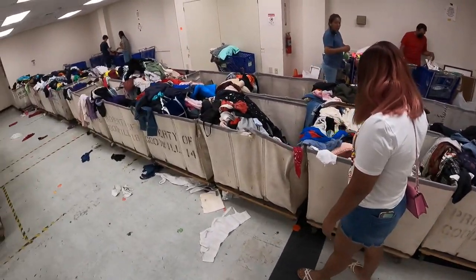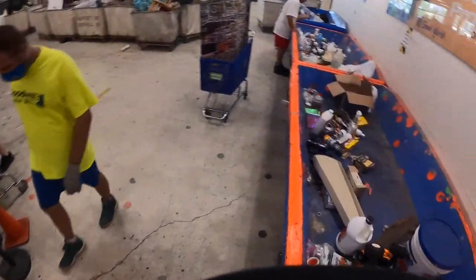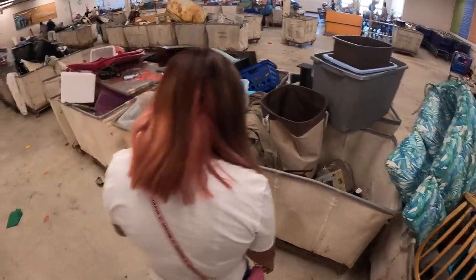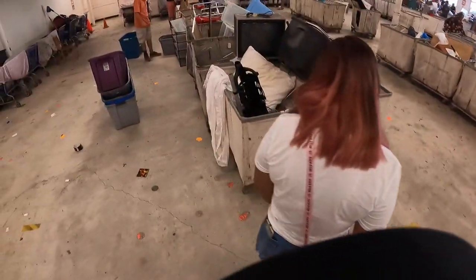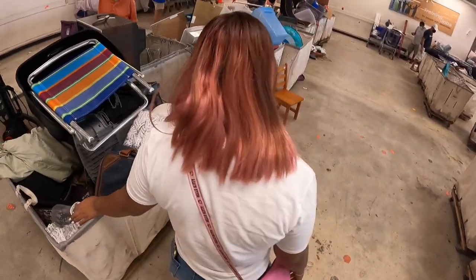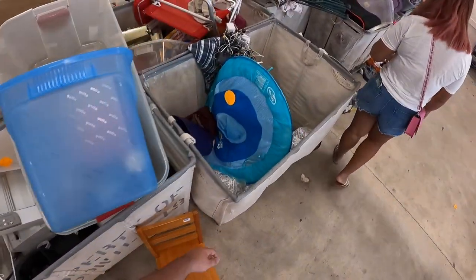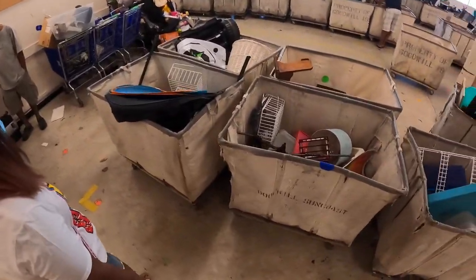Yeah, this is not for me. To sit here and look through all this, I don't have the patience. Then there's people's underwear and stuff. I'm just gonna keep the tape rolling. I'm not even gonna turn it off. What's the point? I mean, it's more garbage. This is hectic in here. I think more people come here than the actual Goodwill.